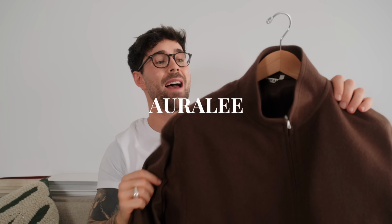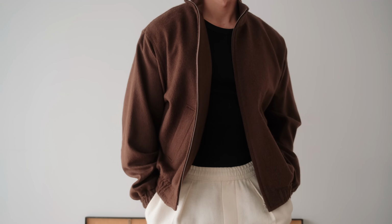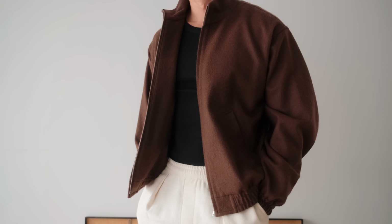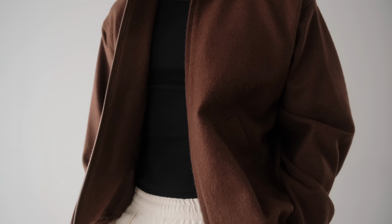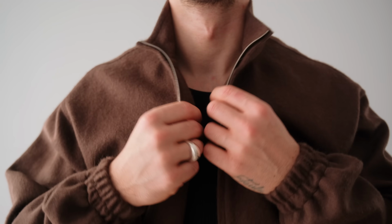The next piece we have is this stunning jacket from Orally. So I actually ordered this twice. When I first saw this, I thought it was so sick. And again, it arrived and still, I thought it was a great jacket. But the recommended retail price for this was £850, which I just didn't want to spend on a jacket.